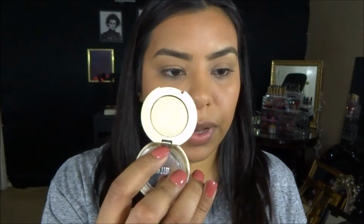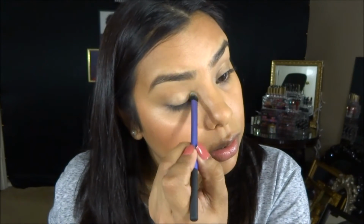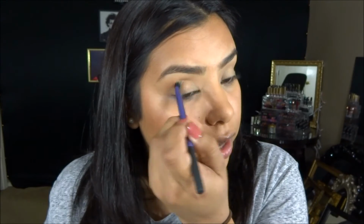If I have an extra minute, I just take a little bit of this Milani baked eyeshadow, and this one is called Bella Chiffon. I just use a little bit of this all over my eye, starting in the center, and then blending it out. And then I also apply a little bit to my inner tear duct. Like so. And I take a little bit of my bronzer and just run this in the crease so that my eye looks well defined, and it takes all of like 30 seconds.